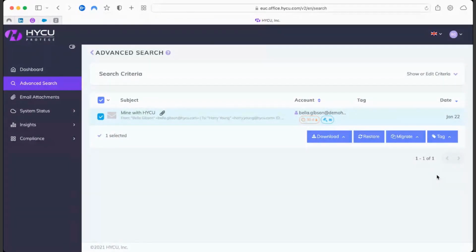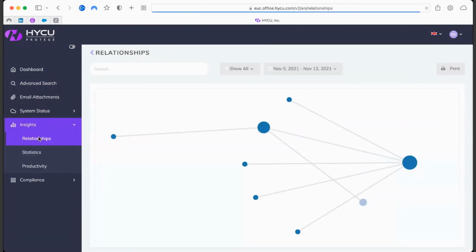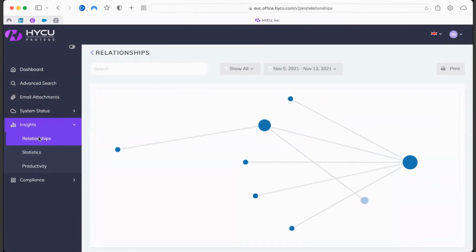And the next thing, I would like to jump into the insights. The insights rather give you information based on the backup emails. If you go into insights, it has something called relationship, statistics, and productivity. It shows you a relationship based on the backup emails, your email volumes. If you look at the relationship, it gives you plenty of information on who has sent emails to whom, the amount of emails and all.